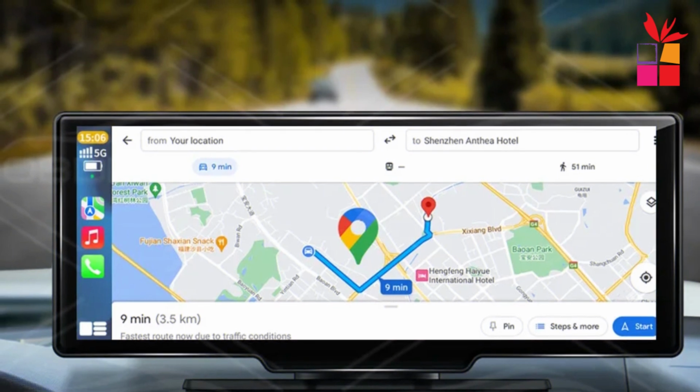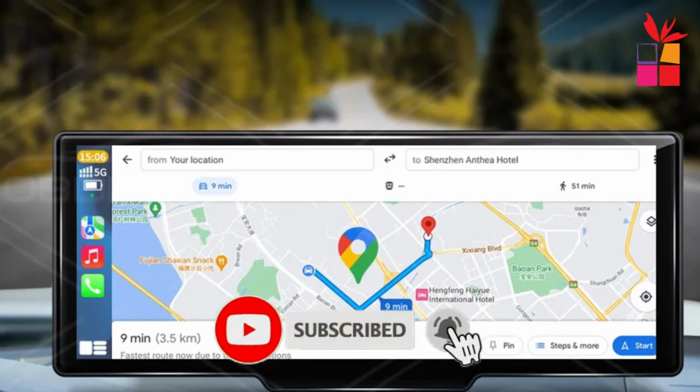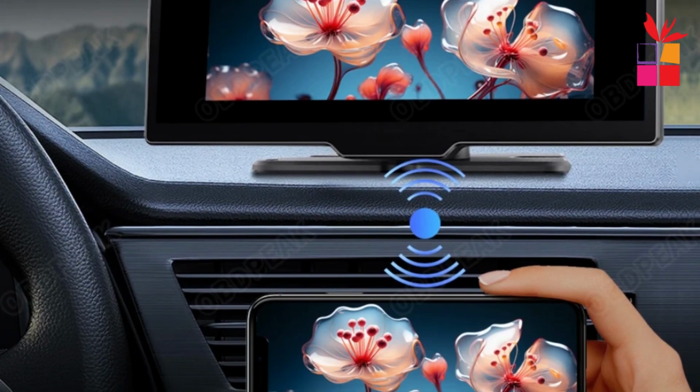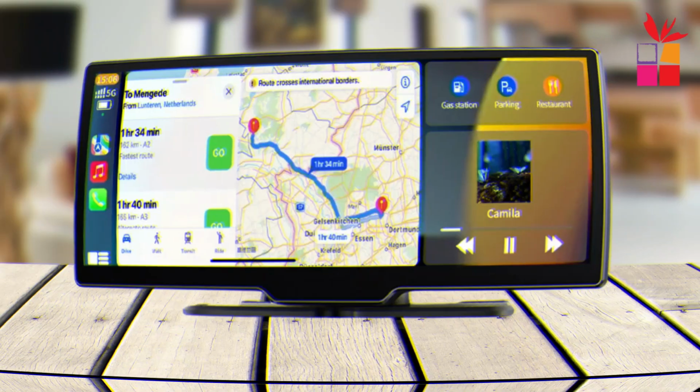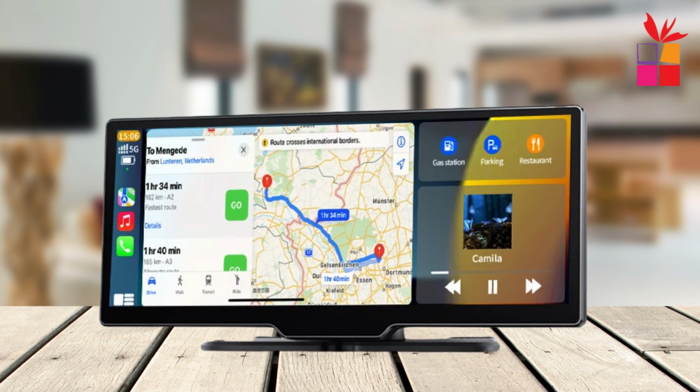The external GPS module enhances navigation accuracy, while 5G Wi-Fi and Bluetooth connectivity ensure seamless smartphone integration. With super night vision, loop recording, and G-sensor, it keeps your vehicle protected 24/7. The parking monitor adds extra security, especially when parked.